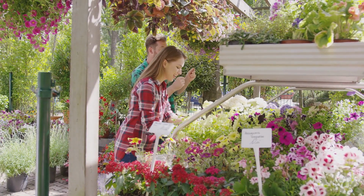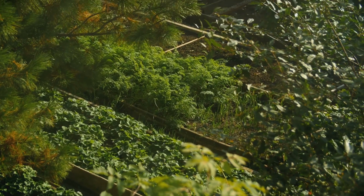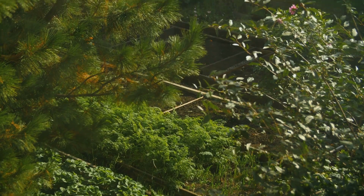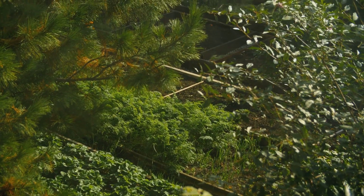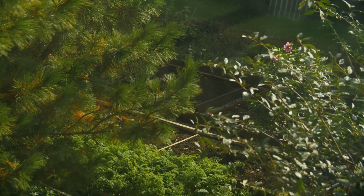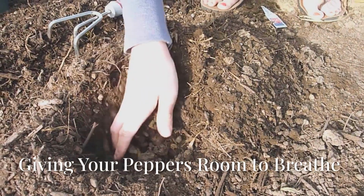Keep in mind that microclimates within your garden can also influence soil temperature. For example, south-facing slopes tend to warm up faster than north-facing slopes, and areas with good drainage will warm up faster than areas that tend to stay wet. Consider these factors when choosing the perfect spot for your pepper patch.